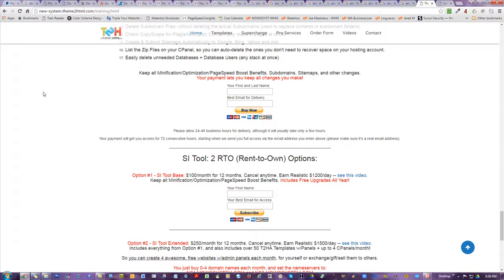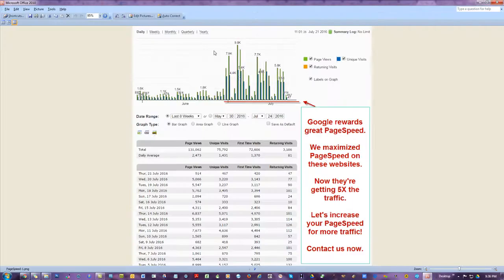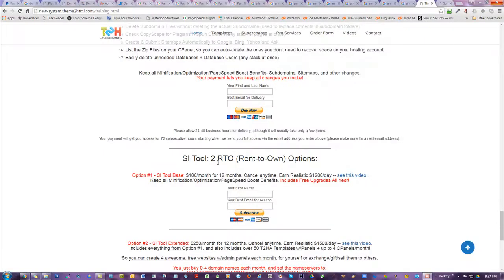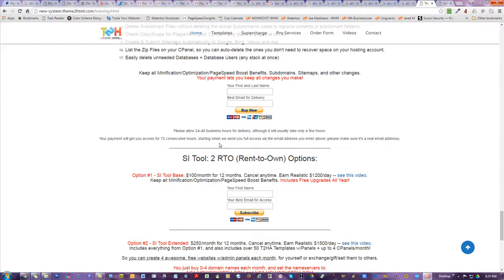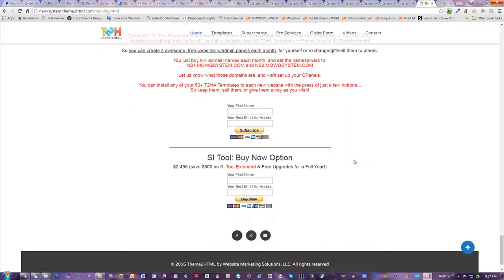That's pretty amazing if you're actually in the business of helping yourself and clients and you're doing several websites. Some of you guys are thinking ahead and you know you're going to get into it. It's just cheaper to go $100 a month than $25 for 72 hours. But I'm just pointing it out so you can see what's going on. There are other options. You can read about them.